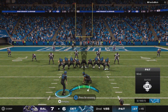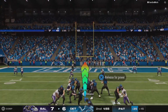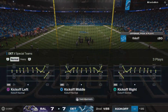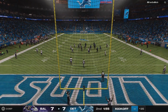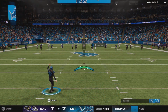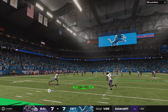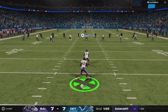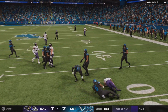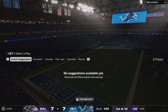Here's Michael Badgley for the point after. The kick is good. And the Lions will level things out at 7 apiece. So back to level after the touchdown. Time for the kickoff. Justice Hill to return. He'll get this past the 20 before he's brought down shy of the 25-yard line.